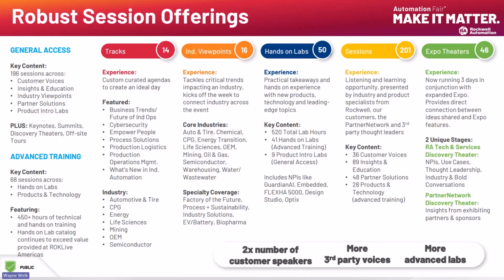So we can usually spin up these labs within a month or two after the event. They usually become available, so just always keep that in mind. Reach out to us if you're interested in some of these labs that you couldn't do. Technical sessions have been there as well. And then, of course, the expo floor, or the expo theater, as it's being called.